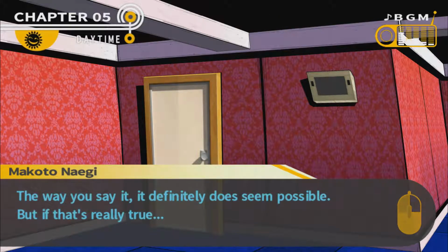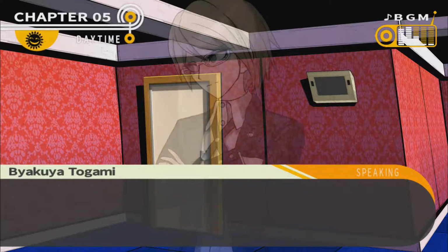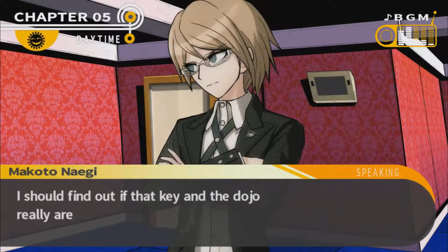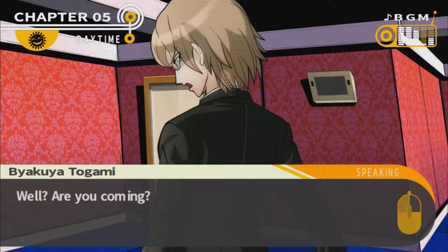The way you say it definitely does seem possible, but if that's really true, if Mukuro isn't the killer, then who is? Well then, I believe our work here is finished. Let's move on. I'm sure there are other places in need of investigation. I should find out if that key and the dojo really are connected. Well, are you coming?